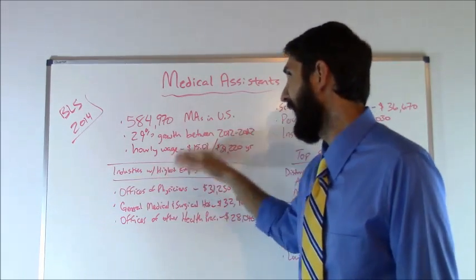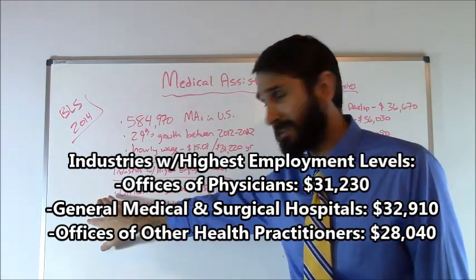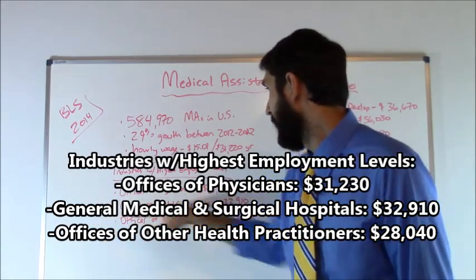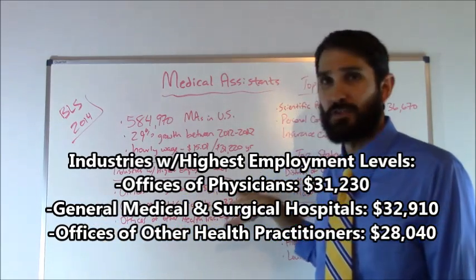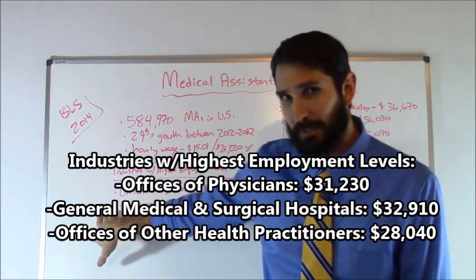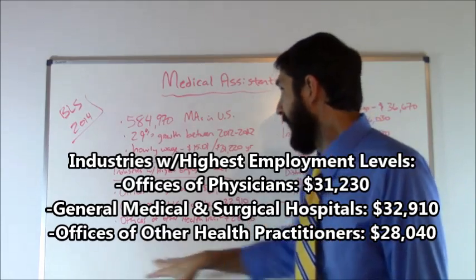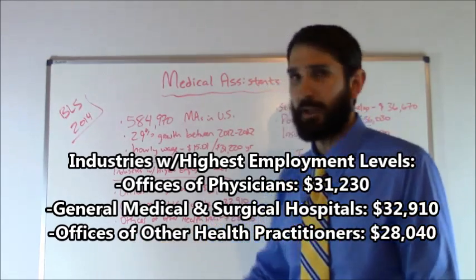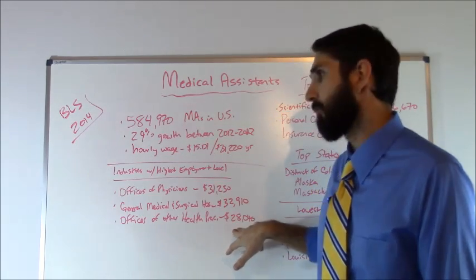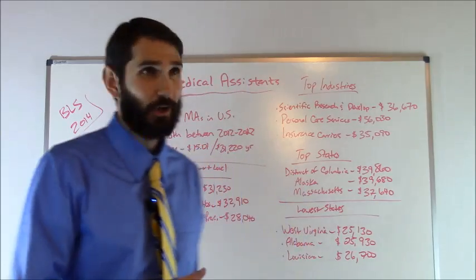What industry had the highest employment level for this profession? Well, the majority of medical assistants are going to work in the offices of physicians. That was the highest one. The average salary there was $31,230. Next, general medical and surgical hospitals came in at number 2. $32,910 was the average salary there. And then number 3, offices of other healthcare practitioners, maybe chiropractors and so forth. That was $28,040 for the average salary there. So most of them work in doctors' offices.